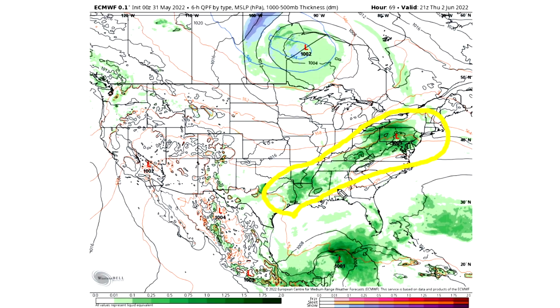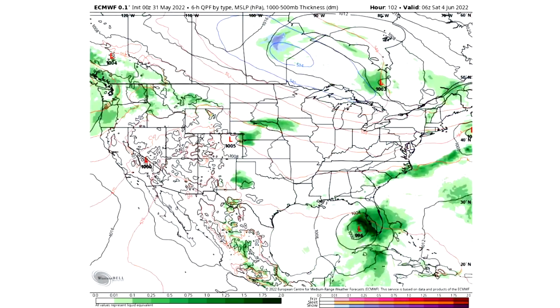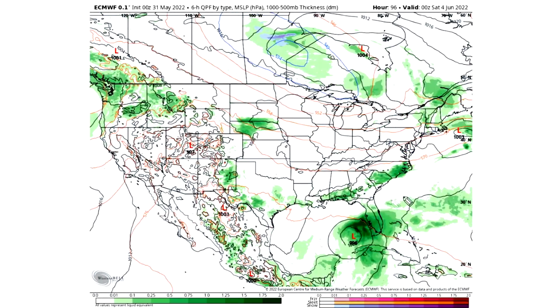And honestly, if you watched us a couple of days ago, we were talking about how the models were trending at a stationary front, really setting up over one spot. It does seem to move a little bit more southerly now, so that cold air does win out eventually. We could even see by Friday into Saturday, it's all the way down here with this activity.